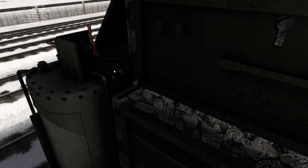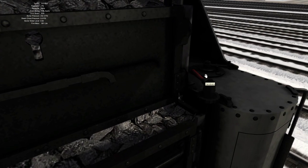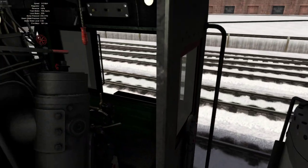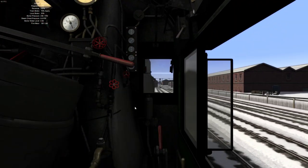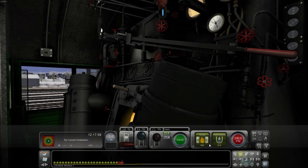Unfortunately, the water scoop doesn't work, but it does raise and lower when our water feeds over here on the tender handbrake. So, just about anything and everything's fiddleable. You can touch it, you can move it.